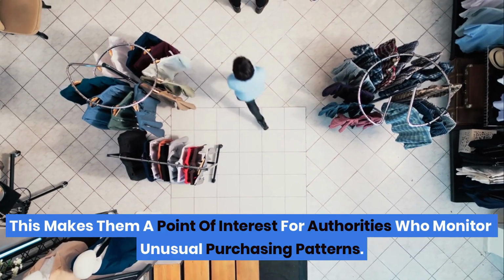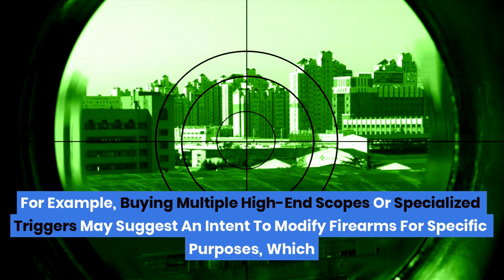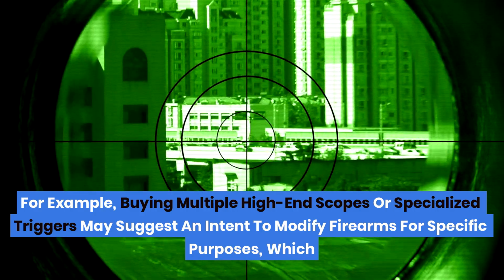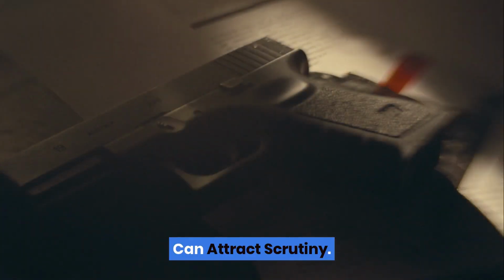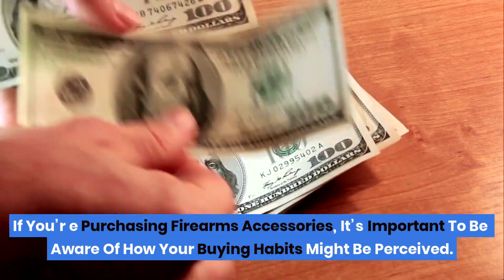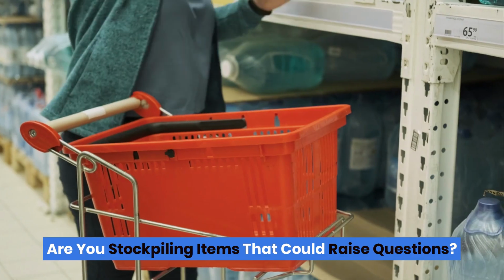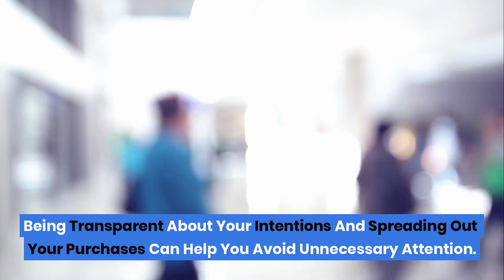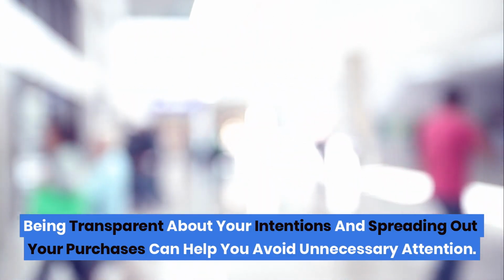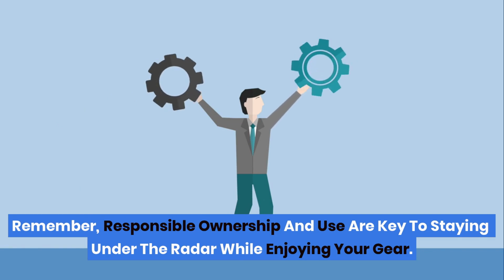This makes them a point of interest for authorities who monitor unusual purchasing patterns. For example, buying multiple high-end scopes or specialized triggers may suggest an intent to modify firearms for specific purposes, which can attract scrutiny. If you're purchasing firearms accessories, it's important to be aware of how your buying habits might be perceived. Are you upgrading your gear for practical reasons, or are you stockpiling items that could raise questions? Being transparent about your intentions and spreading out your purchases can help you avoid unnecessary attention. Remember, responsible ownership and use are key to staying under the radar while enjoying your gear.